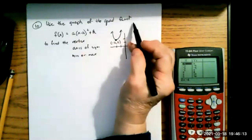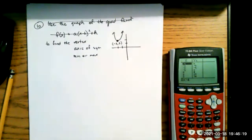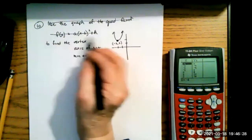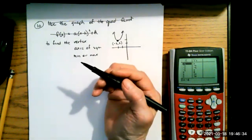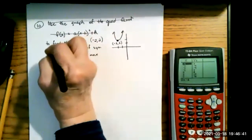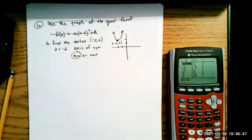This part up here about using the graph of the quadratic function, this part you don't need. Just use the graph. All you're wanting is the vertex and the axis of symmetry and if it's max or min. So don't even pay attention to that up there. That's the vertex form. And just don't worry about using that. You don't need it. -2, 2 is your vertex. The axis of symmetry is x equals -2, and you can see that it's a minimum. So don't let all those extra words confuse you. Any questions?